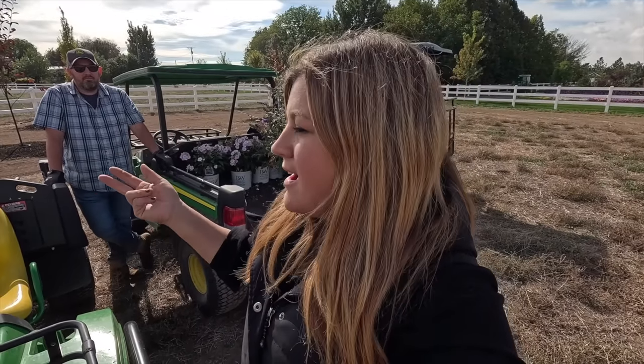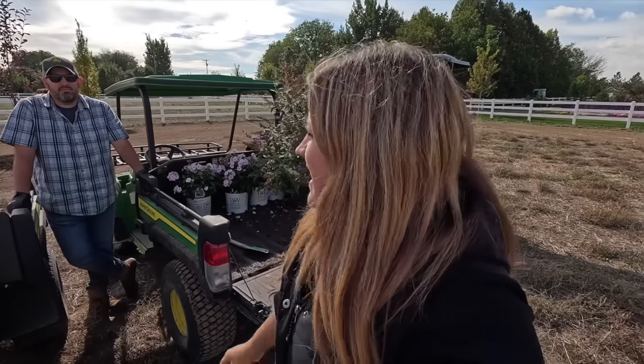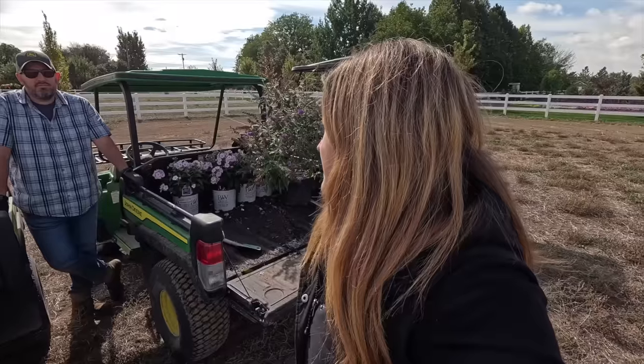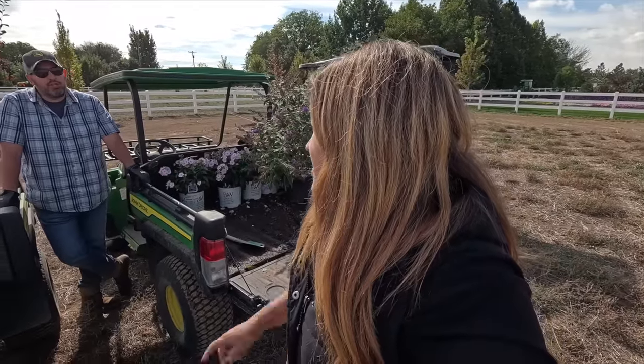And we'll check it once it starts taking off in the spring. But the rest of these, we just planted and then you just wait to see a lean. And then you just stake them up if they need it. Typically, I would say most of them don't need to be staked that we plant. Maybe like 30% of the things that we plant.